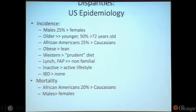We now know that lifestyle affects your risk of colorectal cancer. If you're heavy, if you enjoy a fat-laden diet rather than a prudent diet, if you have a genetic predisposition to colorectal cancer, if you're sedentary, and if you have inflammatory bowel disease, all of those things increase your incidence and allow you to be categorized as a special risk group with special recommendations.